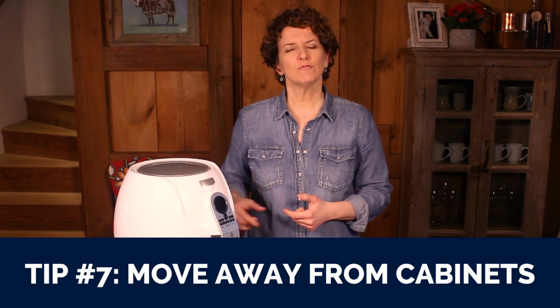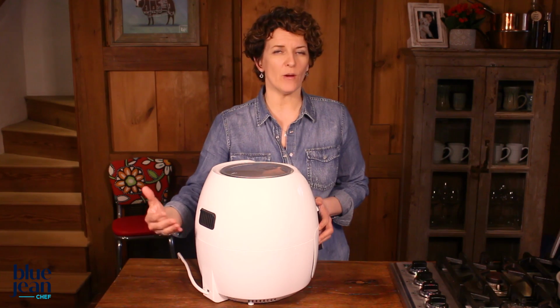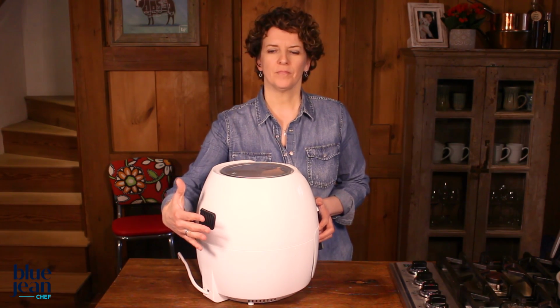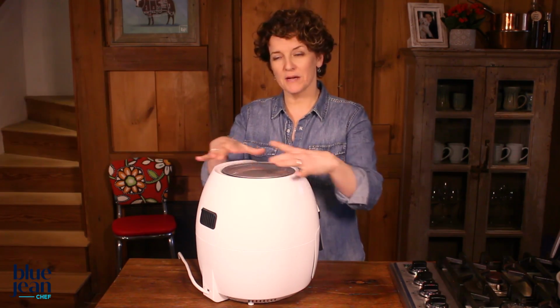Tip number 7, remember to pull your air fryer away from the wall when you're using it. Back here there's a vent which blows hot air away from the air fryer. You don't want that right up against the back of your cabinet wall. Don't put anything on top of the air fryer either, because this is where the air gets pulled into the air fryer and it must be left open.